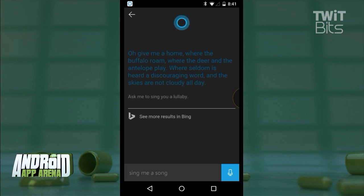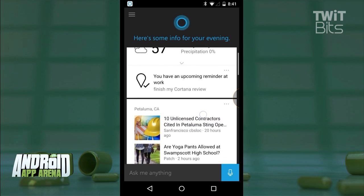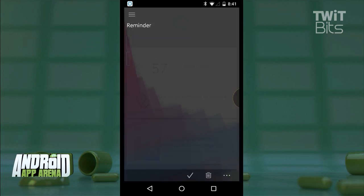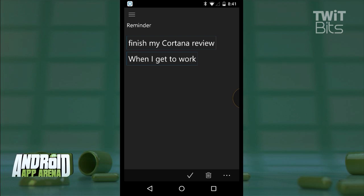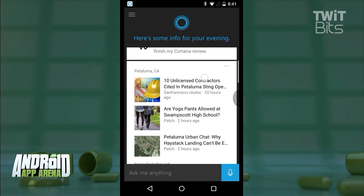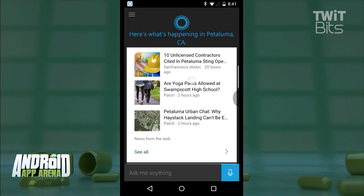Cortana also attempts to get to know you and your schedule, your interests, and basically your whole life, so it can offer up suggestions that apply to you before you know you need it. Cortana's home screen is very similar to Google Now in that respect, offering cards of information to remind and inform you of that data that Cortana deems important for you.